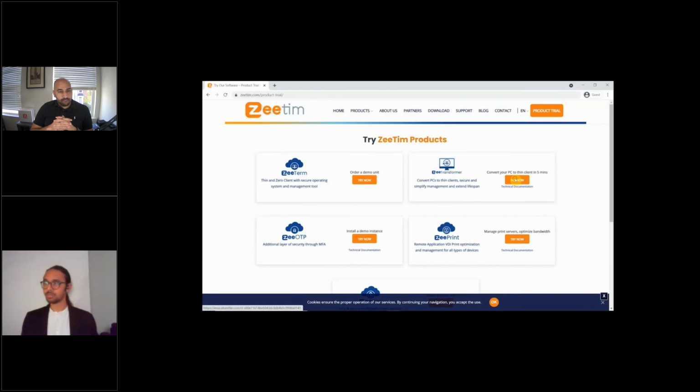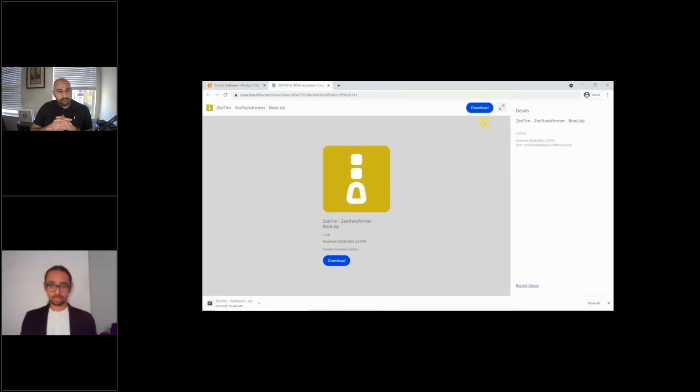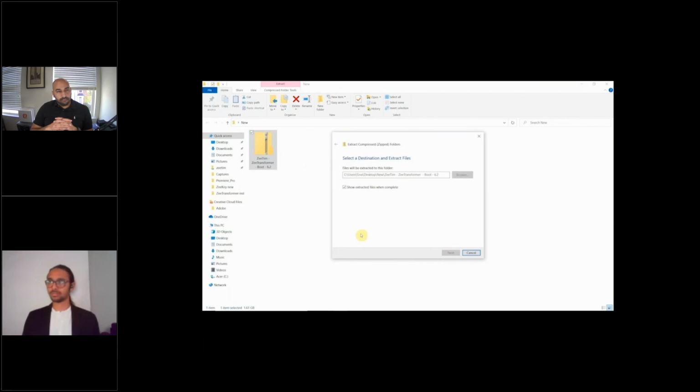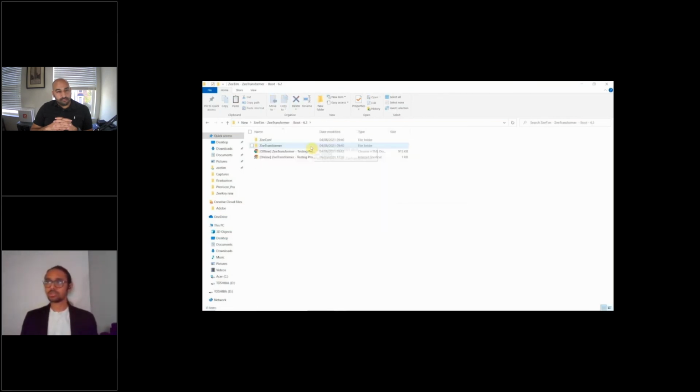So it's a zip. It's around 1 GB because it also contains the operating system. So that's the reason it's a bit heavy. But once you've downloaded that, you just extract it at a place. And inside the zip, you have two folders, ZeeConf and ZeeTransformer. So initially, we start with the ZeeTransformer bit.